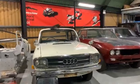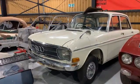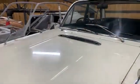So we've cleaned the Audi. That is what you would call a proper barn find. It's an Audi 70, which is a very, very rare Audi. Right-hand drive, as you can see, which is really rare as well, isn't it? Super rare for a 70.